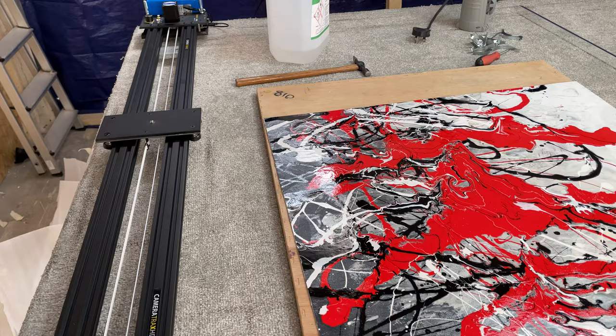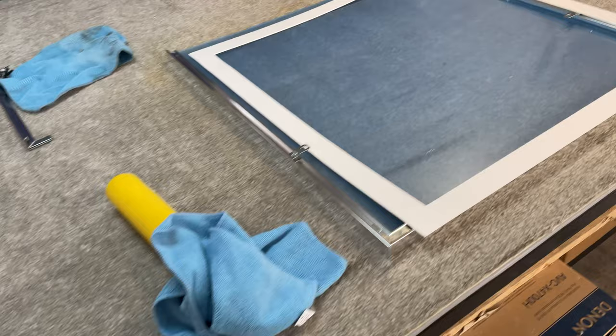So we'll do that. I got some painting to do. Adi's got some stretching to do. So I think it's going to be a pretty full-on day.